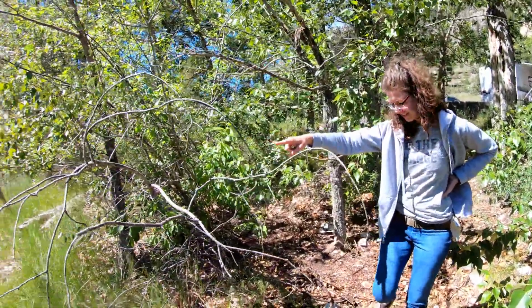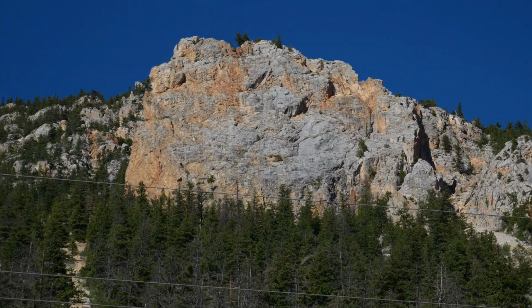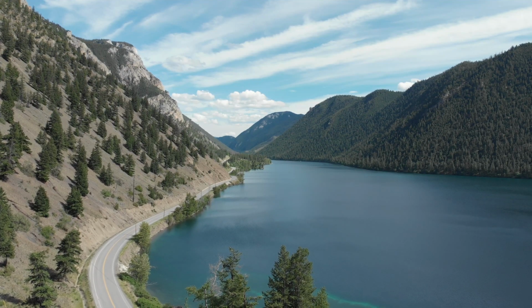We have just arrived at Marble Canyon Provincial Park, and we're going to tell you everything you need to know about visiting this park. This was such a great spot. We're going to show you the waterfall hike, the diving area at Pavilion Lake, the climbing area in the canyon, and even some drone footage just outside the park.